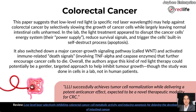It also switched down a major cancer growth signaling pathway called WNT and activated immune-related death signals involving TNF-alpha and caspase enzymes that further encourage cancer cells to die. Overall, the authors argue this kind of red light therapy could potentially be a gentler, targeted approach to help inhibit tumor growth, though the study was done in cells in a lab, not in human patients.